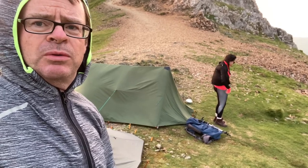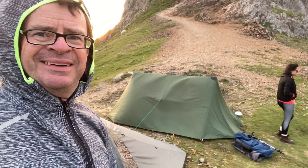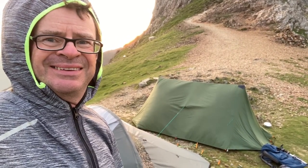So one of the team just woke up. Skye, mega job on the ridge last night. John's gone down to get water, as I said before, so we'll see him later. Great. See you in a bit.